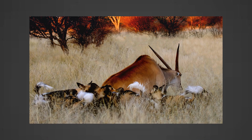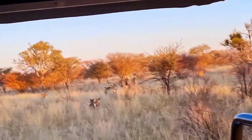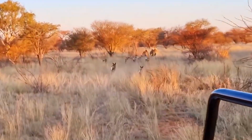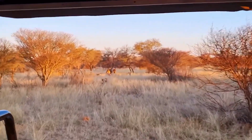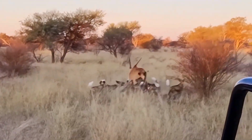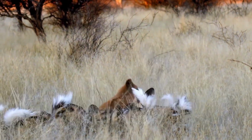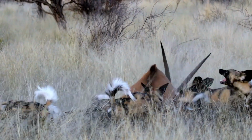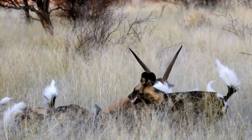Number 7. Wild dogs versus eland. Deep in the jungle, a herd of wild dogs spots a lone eland and begins a relentless chase. The eland tries to escape, running through the dense undergrowth, but the wild dogs pursue relentlessly, coordinating their attack from all sides.